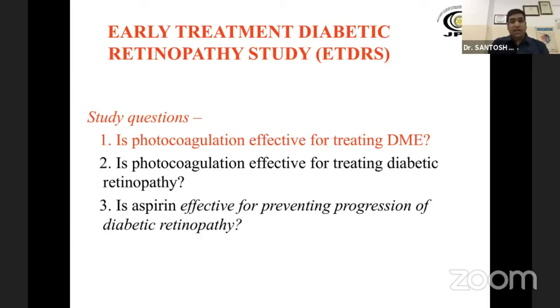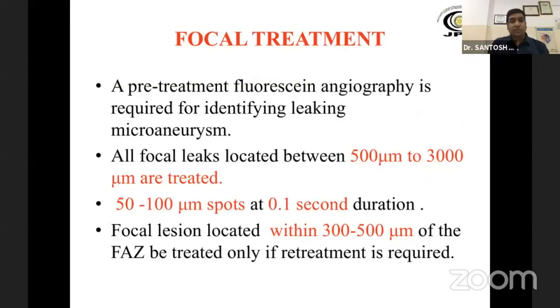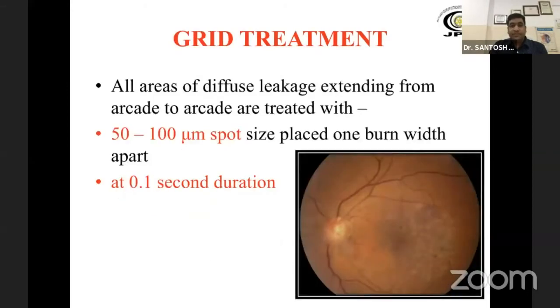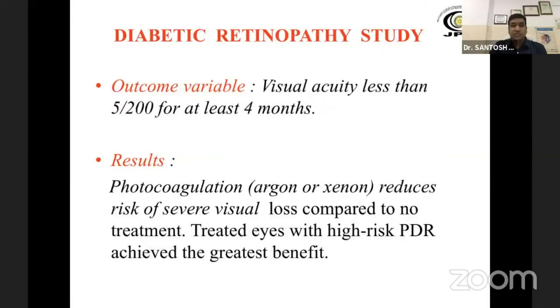The ETDRS has significantly contributed to the significance of laser in DME. So the focal leaks between 500 to 3000 micron are treated with focal treatment, and a 0.1 second duration with 50 to 100 micron spot size is applied. This is how the grid laser is applied in the temporal area, and modified grid where a combination of both is given. So the diabetic retinopathy study validates the usefulness of lasers in DME.